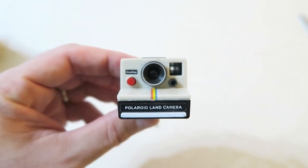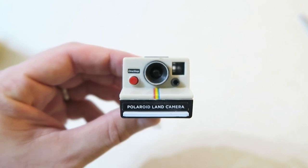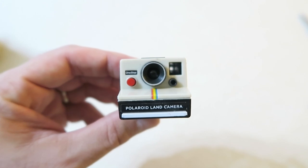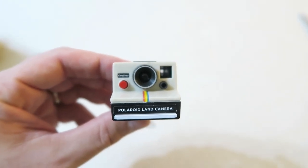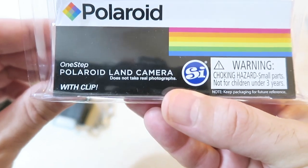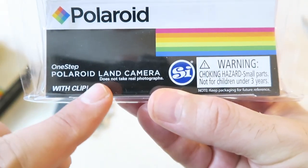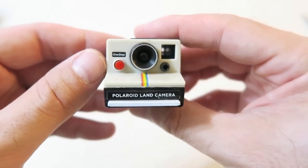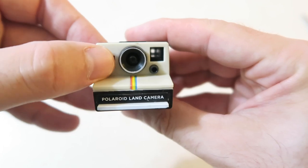Look at that. Boy, it looks like they really get all the details right. How cool is that? It says in the package, with sound and simulated film. If you look at the fine print here, does not take real photographs. Well, I think we kind of already knew that. All right, let's go ahead and check out that sound and simulated film. Let's push the button.